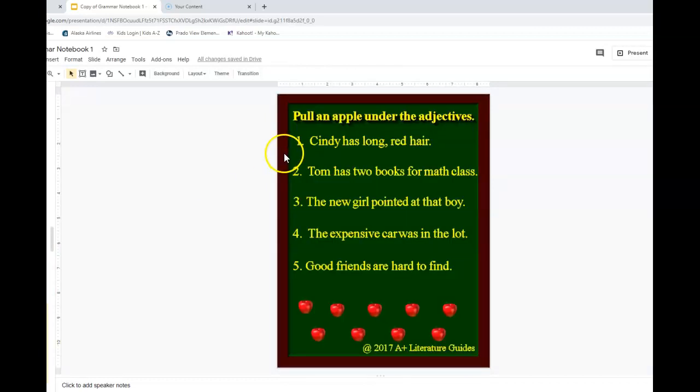So let's see if you can figure out how many. I'm going to put an apple next to each one. Number 1, Cindy has long red hair. There are 2 adjectives there. They're words that describe nouns. So Cindy, I know, is a proper noun. Has is a linking verb, or I'm sorry, action verb. Long, yep, that's a describing word. Hair is a noun. What kind of hair? She has long red hair.